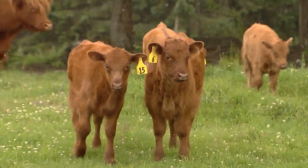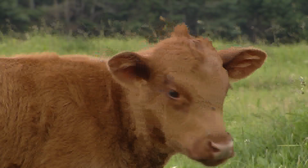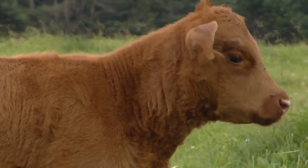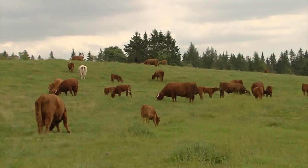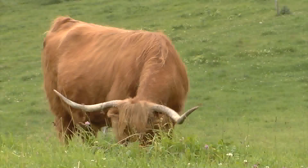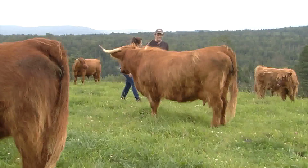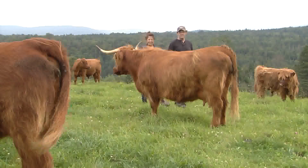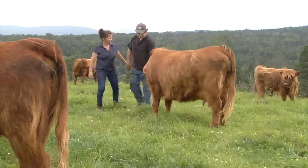Almost every one has a tag in it. The young ones that don't have a tag, Mom said I couldn't give it a tag. Between this farm in Greensboro Bend and another in Plainfield, the entire herd numbers 170. About 2/3 are purebred Highlands, and the rest are Highland crosses. For Shatney and his wife, Janet Steward, it's the right size herd and the perfect fit for their family.